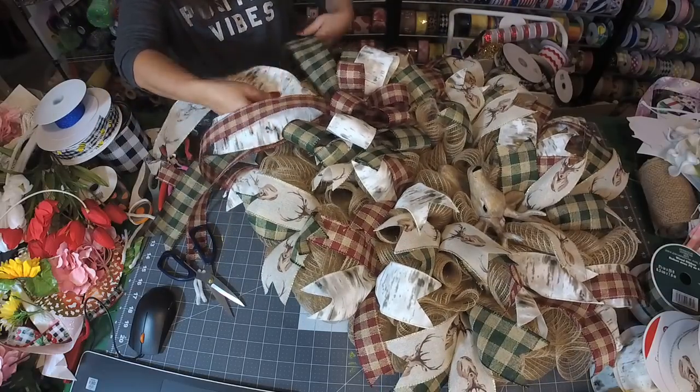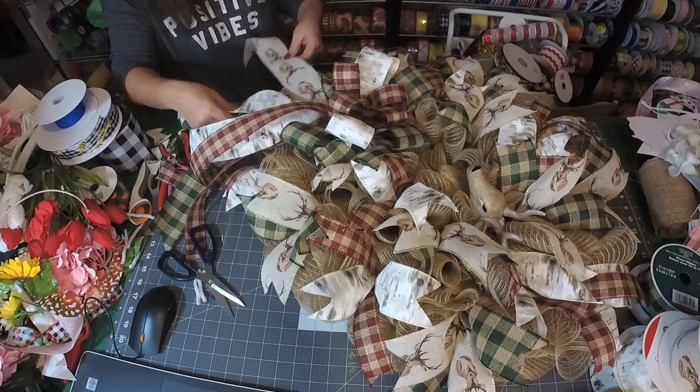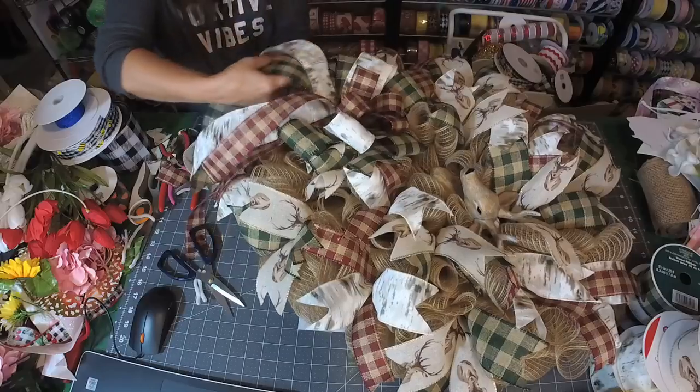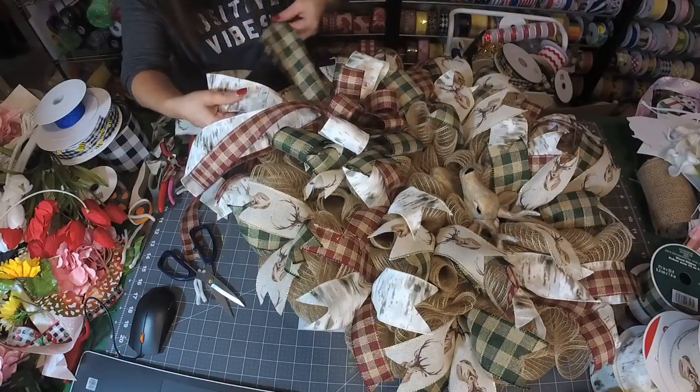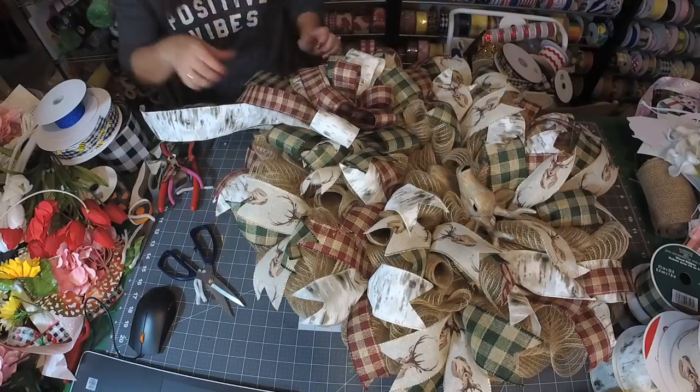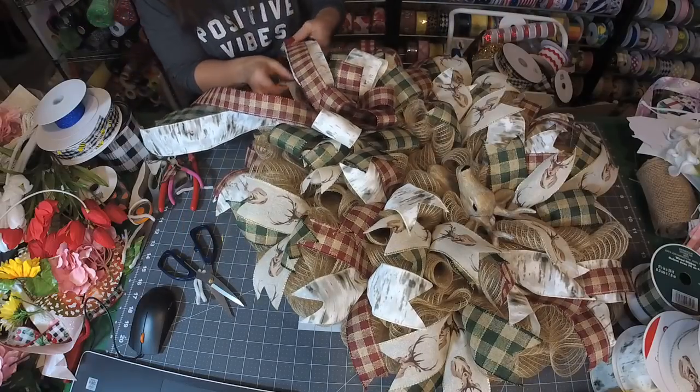On the right side. That one goes over there. Okay, we're all on the right sides.